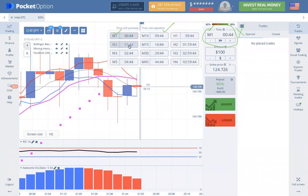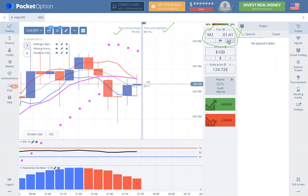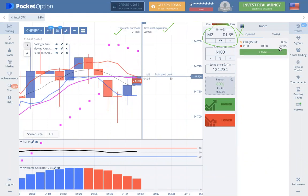Let me put it on 2 minutes so it'll make more sense. So if I'm getting a trade for 2 minutes, I expect to be in a trade for 2 minutes, right? But if I get in right now, it's going to put me in for 2 minutes and 6 seconds. So not a good example. All right, so your time is how long you're expecting to be in the trade.